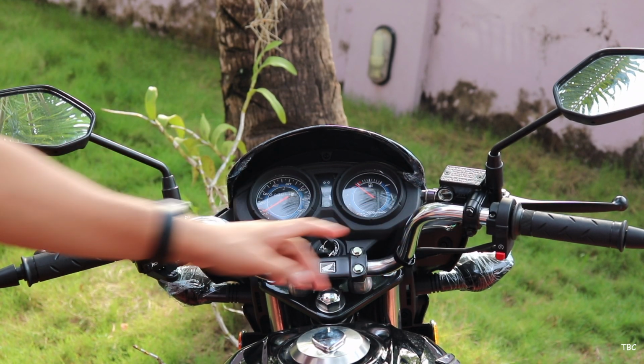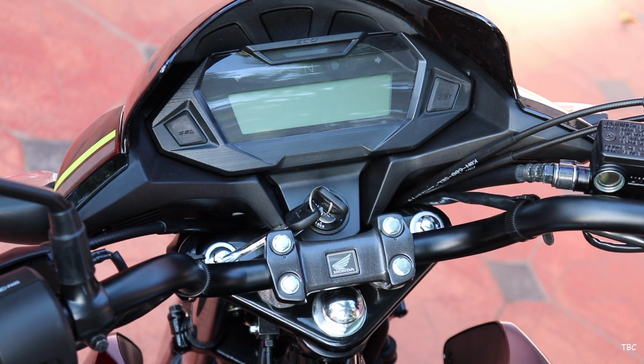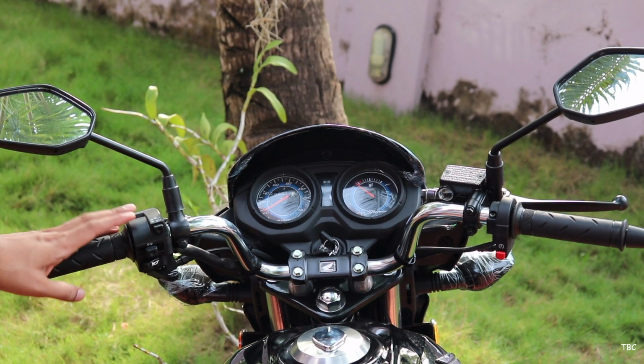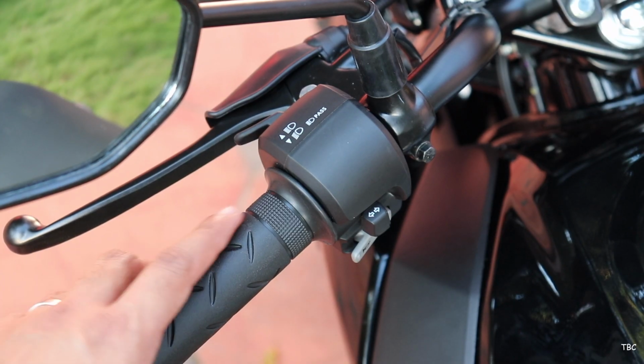Then for the handlebar, well, both the bikes get a U-shaped handlebar, but the color scheme is different. The SP125 gets a black coating while the CB Shine has gone with a chrome finish. And for the switch controls, there is no doubt here because Honda's new approach is a welcome one.